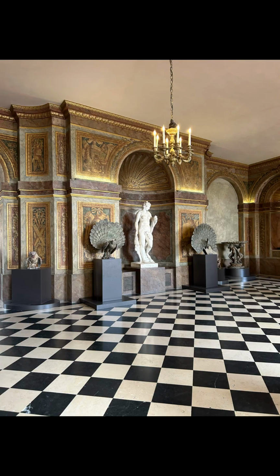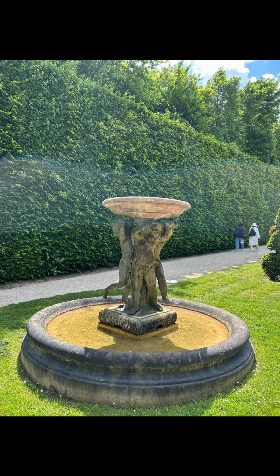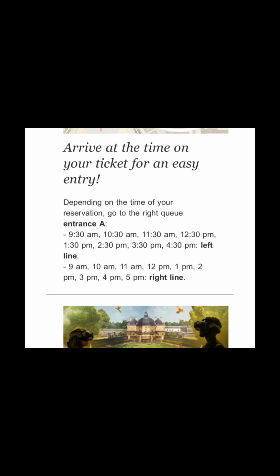Instead of paying €5 to take the tram back, I decided to cut through the garden, which cost me €9. Normally, the garden is free, but because they had fountain shows that day, you had to pay extra. I made it to the palace in time, and even though you have a reservation, you still have to wait at least 15 or 20 minutes to get in.